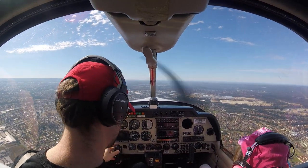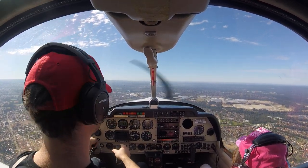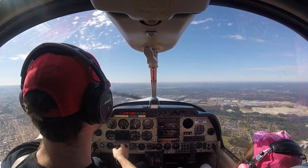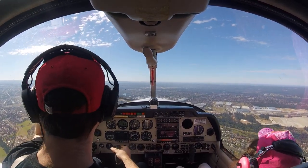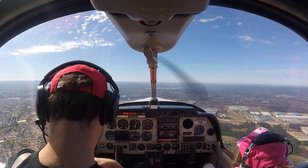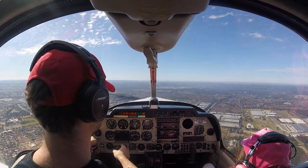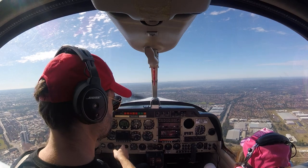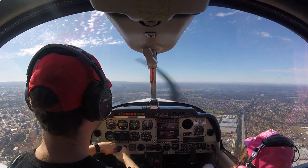Bankstown Tower, helicopter Echo Yankee Delta is choppers north. Echo Yankee Delta, join base, main pad. Join base, main pad, Echo Yankee Delta. Uniform November Romeo, downwind, touch and go. Uniform November Romeo, runway left, clear, touch and go. Touch and go, Uniform November Romeo. Yankee Delta, main pad, clear to land. Main pad, clear to land, Echo Yankee Delta.